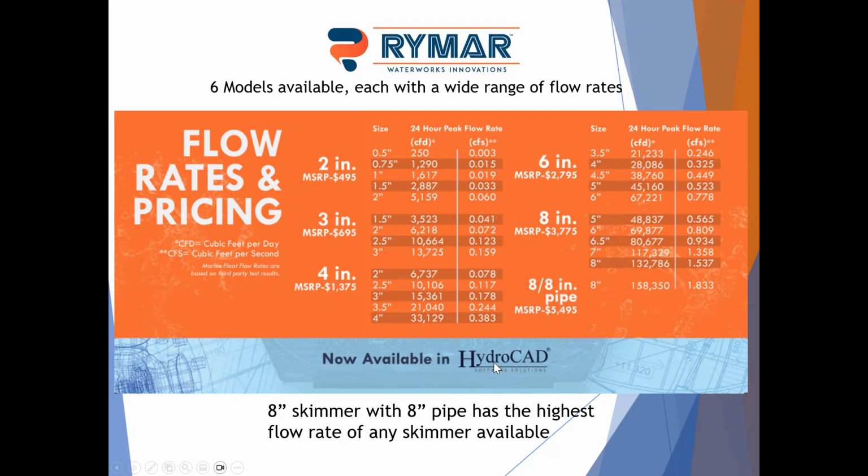For those of you that use HydroCAD, the skimmer is incorporated into HydroCAD for modeling. We didn't touch on that today, but we will have a video up about how to model it in HydroCAD coming soon. So if you're interested in that, keep an eye out, or just shoot us an email. We'll be glad to get you that information.